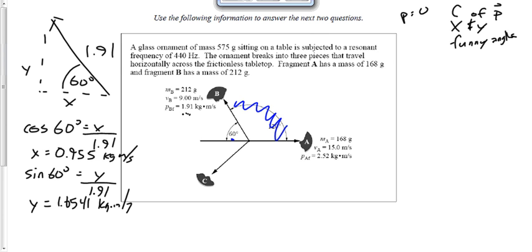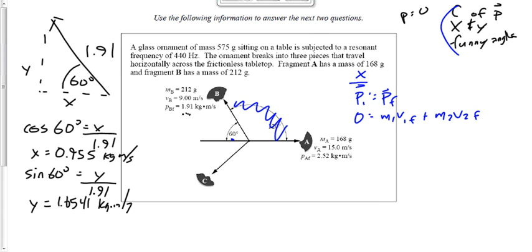So now that we've got these x and y components of the momentum, we could have done that with velocity, but we chose to do it with momentum because we want to save ourselves a little bit of effort. They multiplied mv for me. Now let's do x and y components. We know what to do. Pi equals pf. We know that the initial momentum is 0 because it's not moving. We'd say m1 v1f plus m2 v2f plus m3 v3f, 3 objects after the collision or the explosion.